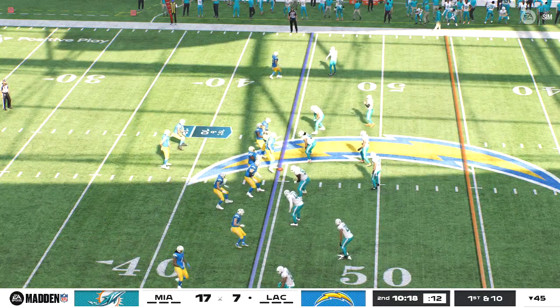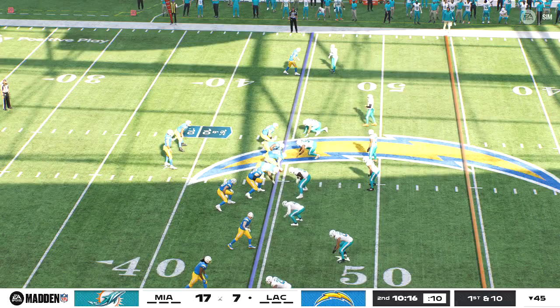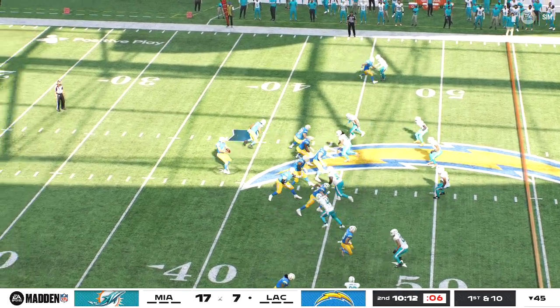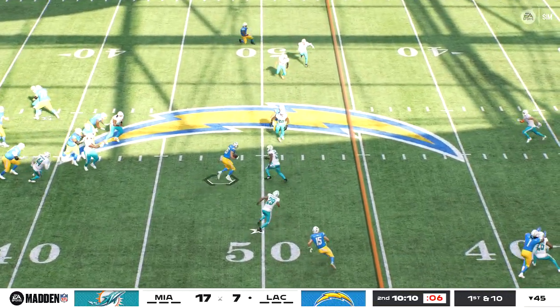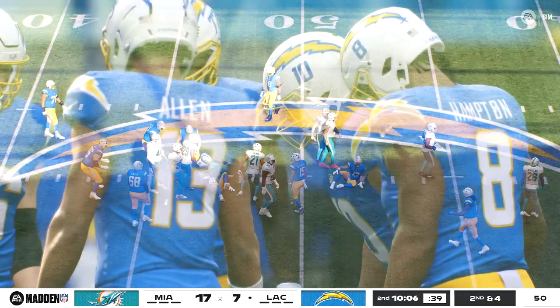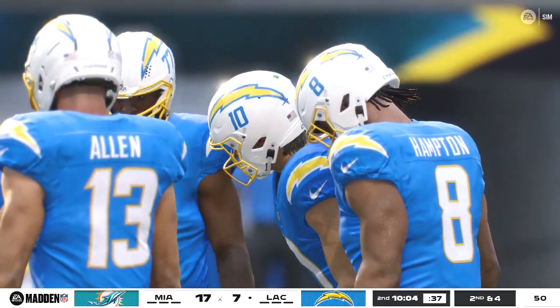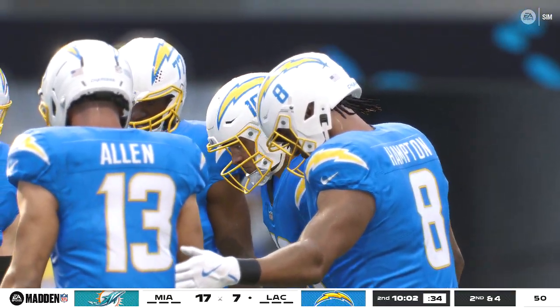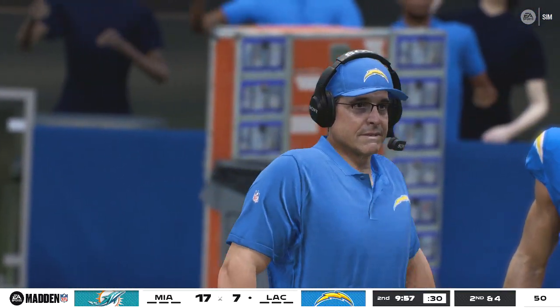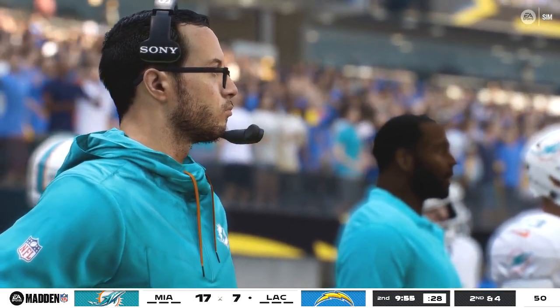1st and 10. To throw, it's Herbert. Gets it away quickly, and it's caught. And they'll get about half of what they needed. It's a pickup of 5 and sets up 2nd and 5. It's a pickup of 6. Brings up 2nd and 4 at the 50-yard line.